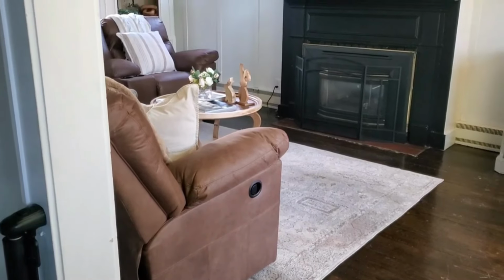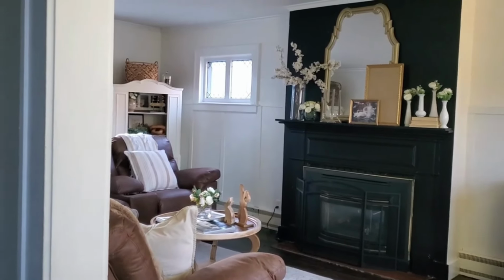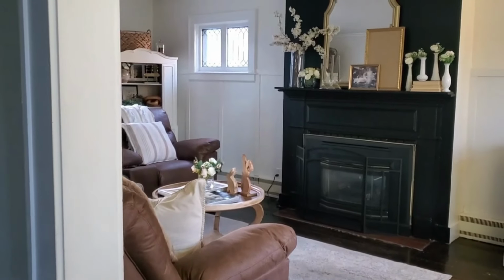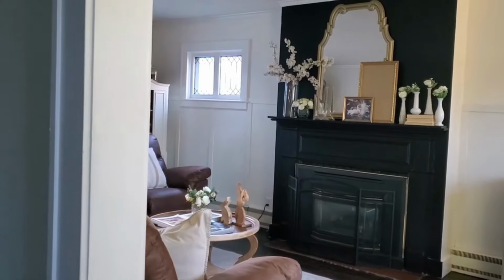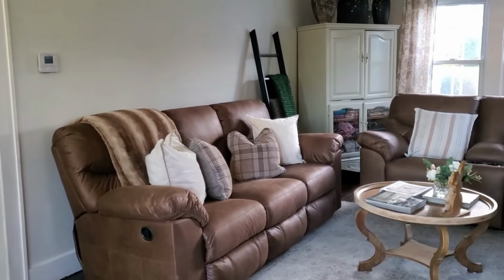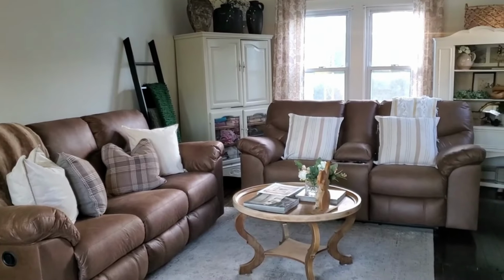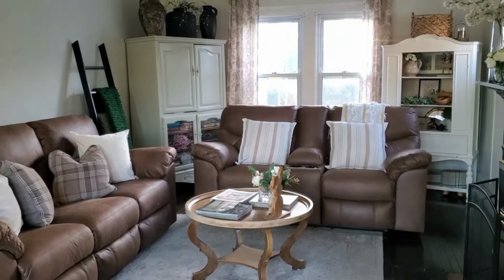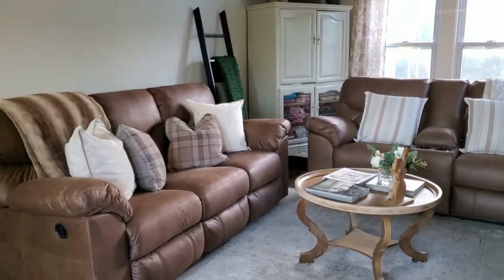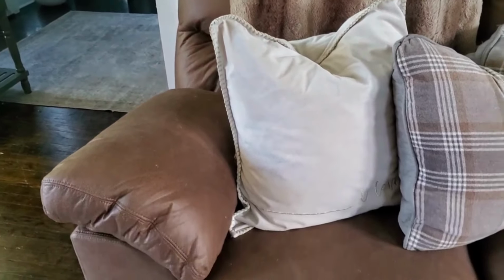Okay guys, so this is what the living room is looking like. This is the next day, which is Sunday morning. I wanted to wait to film this part of the video for when it was lighter in the morning, so you can see the color of the couches and what they look like, and also how everything turned out. I filmed last night because I did not have time to film throughout the day, so I am so sorry if the footage was dark. I was trying to make it as lit as possible, and so this is what it looks like.